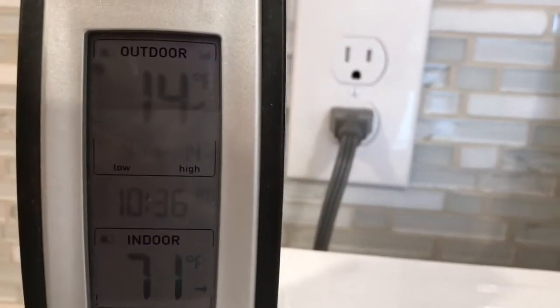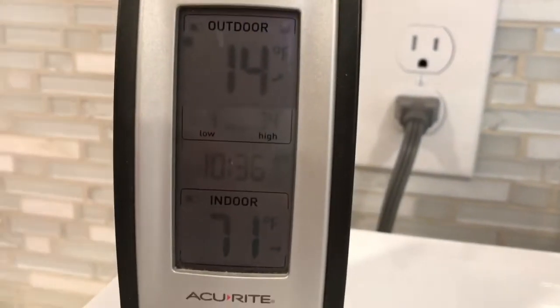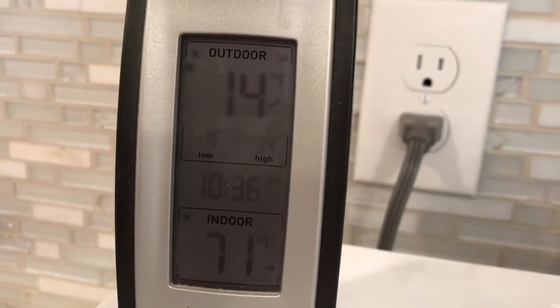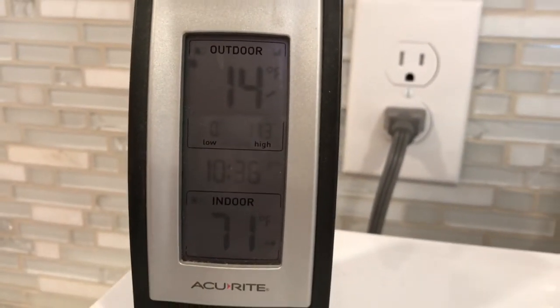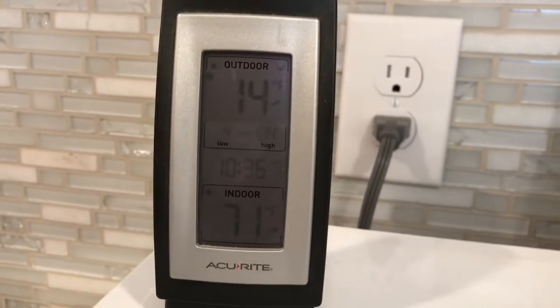But guess what? I am not going to be working in my garden today, and I'll show you why. It's 14 degrees outside right now in my front yard, 71 in the house. Yay! Thankful for a nice, warm, comfortable home. But it's 14 outside. We'll just peek out this window right here.